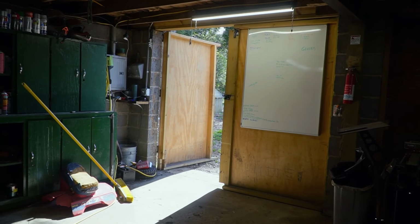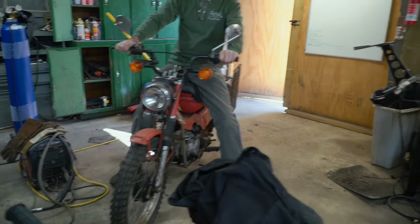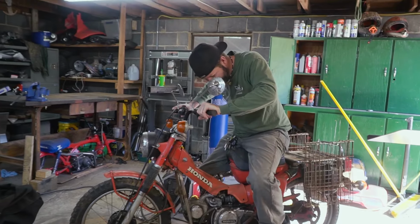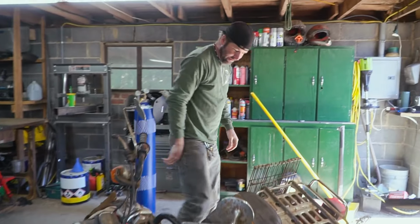It's always a great day when we get a new Honda. Oh yeah! What a unit! It's our biggest one yet. Well, physically largest. The engine is still tiny. It's a 90. The Honda Trail 90.